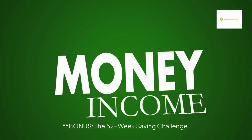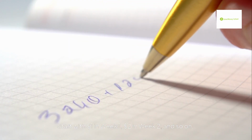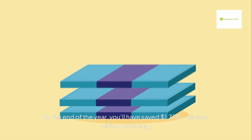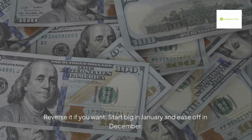Bonus: the 52-week saving challenge. Start with $1 in week 1, $2 in week 2, and so on. By the end of the year, you'll have saved $1,378, almost without noticing. Reverse it if you want. Start big in January and ease off in December.